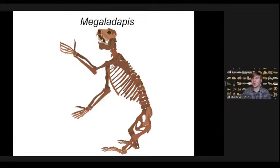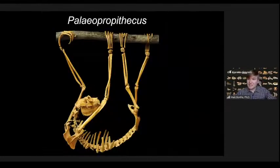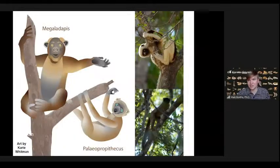Megaladapis is sometimes called the koala lemur because it has these really long front legs and big, kind of short back legs and big feet that it would have used for climbing through trees. It would have lived alongside an animal like Palaeopropithecus, which is sometimes called the sloth lemur because it looks a lot like a sloth. It has big long claws that it used to hang under branches. Both Megaladapis and Palaeopropithecus are lemurs. They're just extinct lemurs that are not part of the ecosystem in Madagascar today.